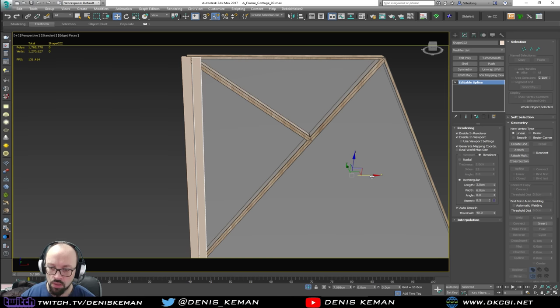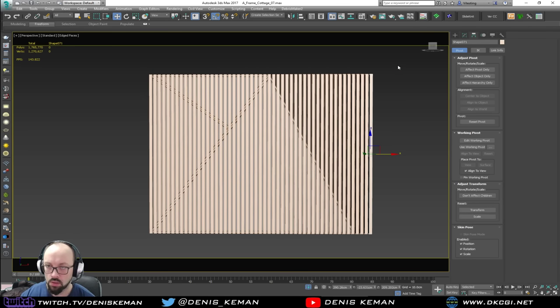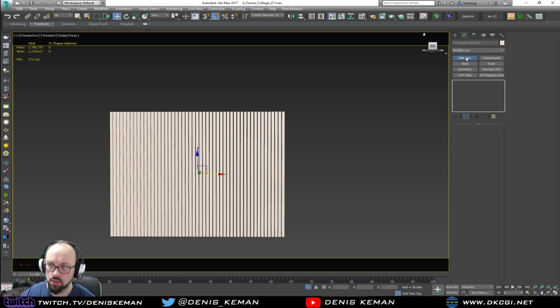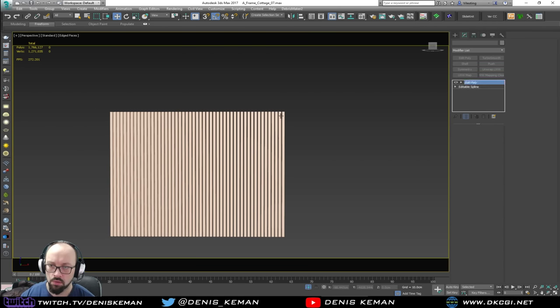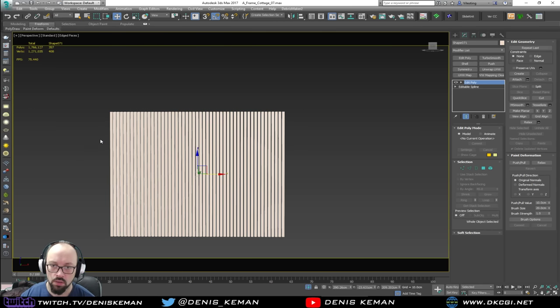Go and take one. That's about 7 centimeters. Rotate this around its own axes, 90, and then go like this and pop off maybe 50 of these copies. Alright, awesome. So now, get everything here as an edit poly. Attach. Alright, make everything unique. Now attach everything together. Like that.